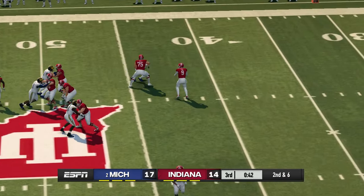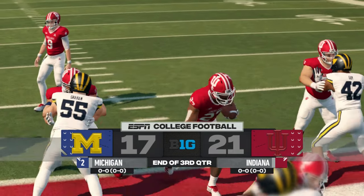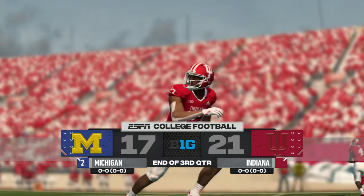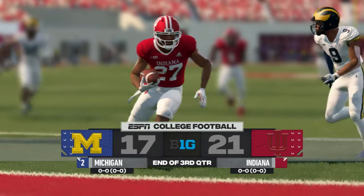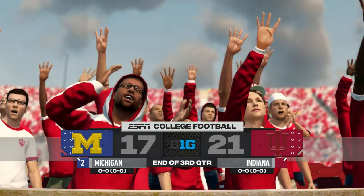Edwards on the give. Tackled outside after a nice pickup. That brings up second and five. That's three down and one to go. Indiana's up by four. Back in this very pivotal fourth quarter.